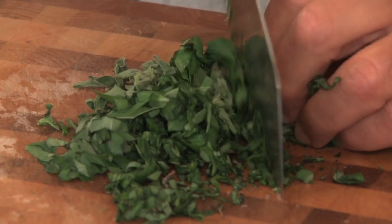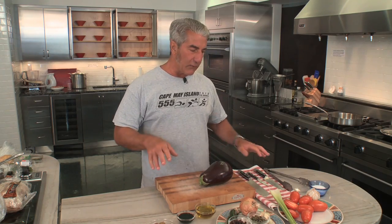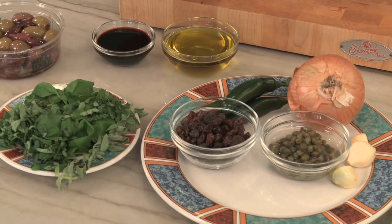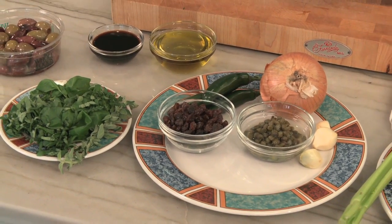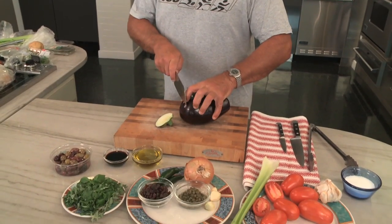I've got oregano, a lot of fresh basil, and then the components that are kind of gonna steer it are gonna be a good amount of chopped olives, raisins, capers, and a little bit of vinegar. So what you have is a sweet and sour thing going on. So without any further ado, I'll keep quiet and cut my eggplant.